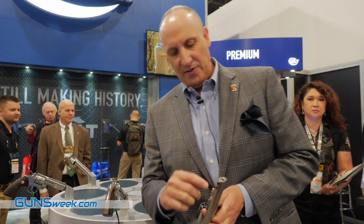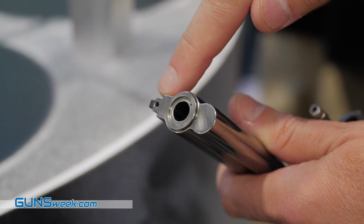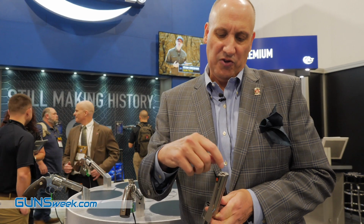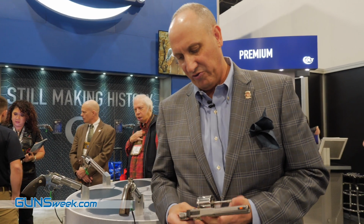Things that we changed on the profile of the barrel itself, we recessed the crown. That's not a sleeve, it's a one-piece barrel. It's a solid bar stock barrel. Also, like we did on the Cobra, with a simple Allen key you can change out the front sight if you want to put on a night sight, fiber optic, or brass bead, all available for your consumers.